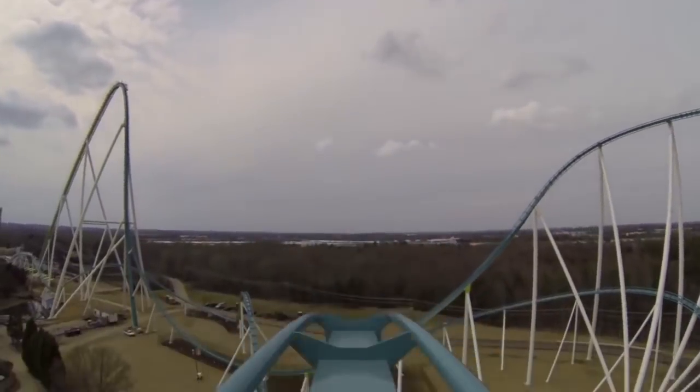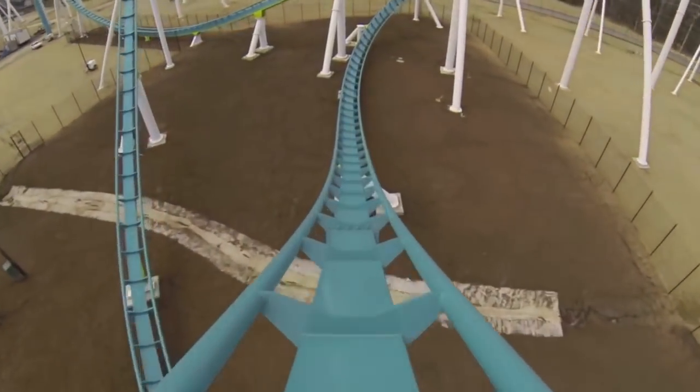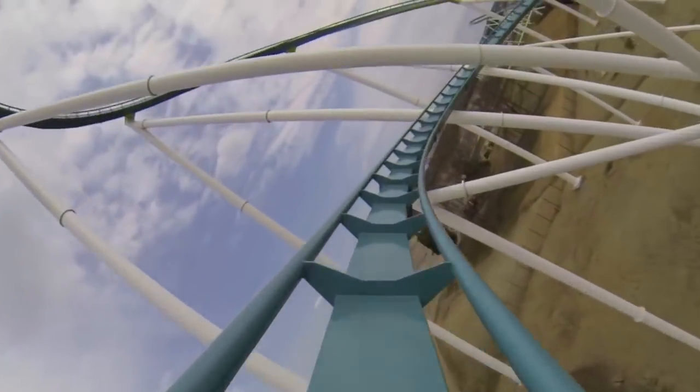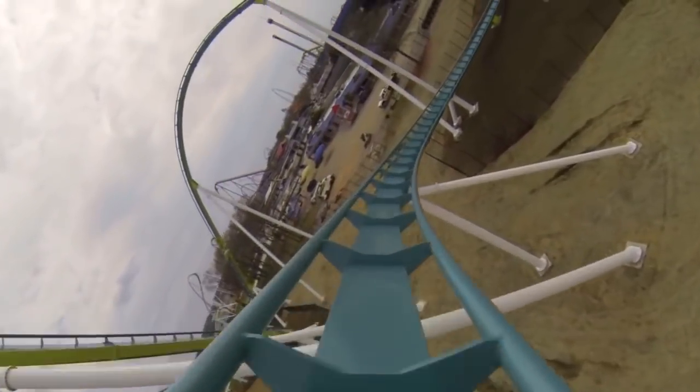It does not at all feel like a big B&M Hyper. It's so much more forceful and intense than a B&M Hyper. Which is why it's placed at my number 2 spot. I had it at number 1 before the next ride on this list.